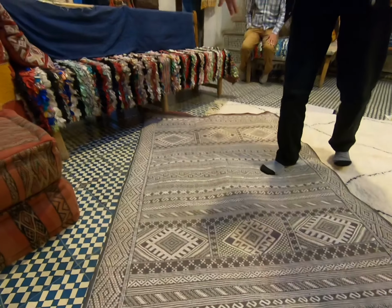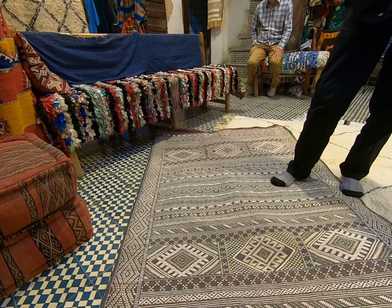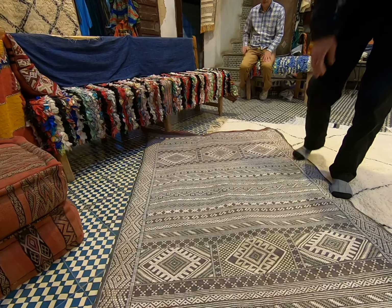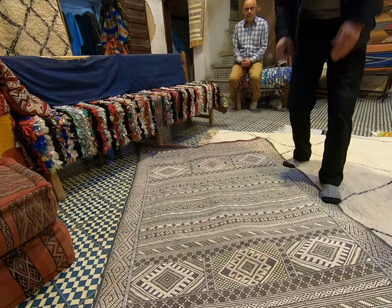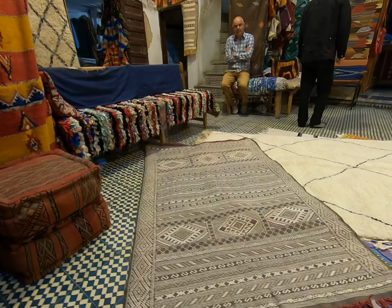Wool and silk. And 70% it's embroidered, 30% it's woven. Strong. Very strong. You keep your money forever. It's a beautiful carpet.